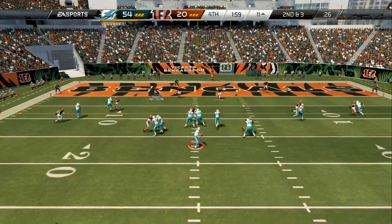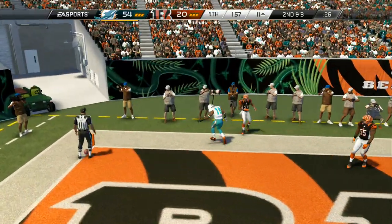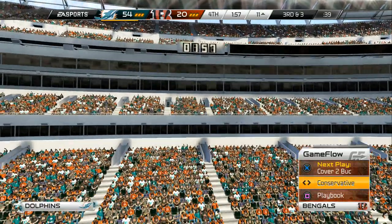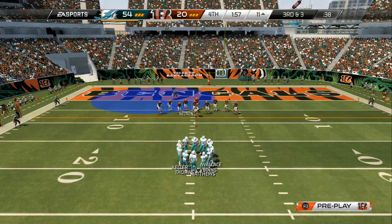Second down and 3. Trying to work that left side. What a hit. And the ball is dropped. Nice situation here for the offense. They're winning the football game. Now they're in the red zone. Let's see if they can come up with a play that fools the defense.